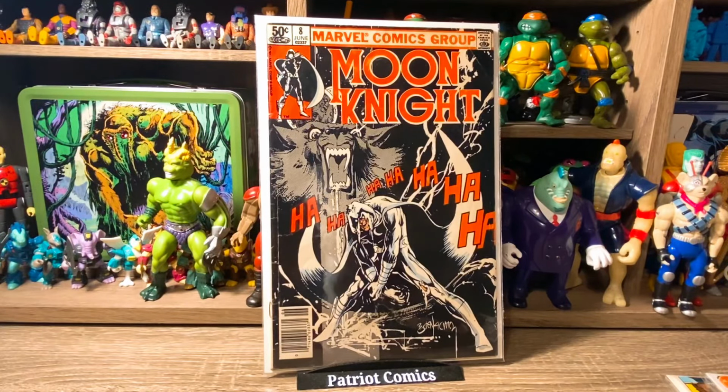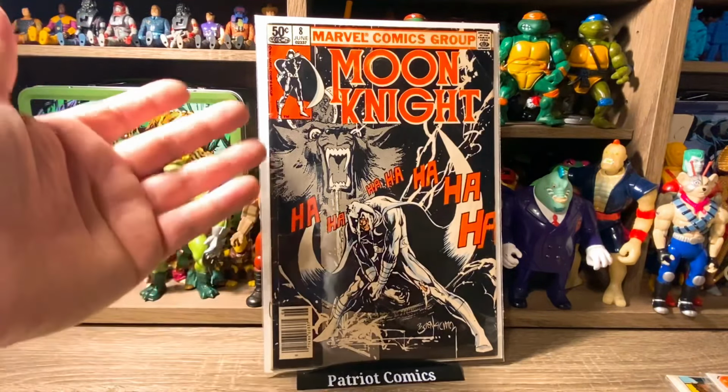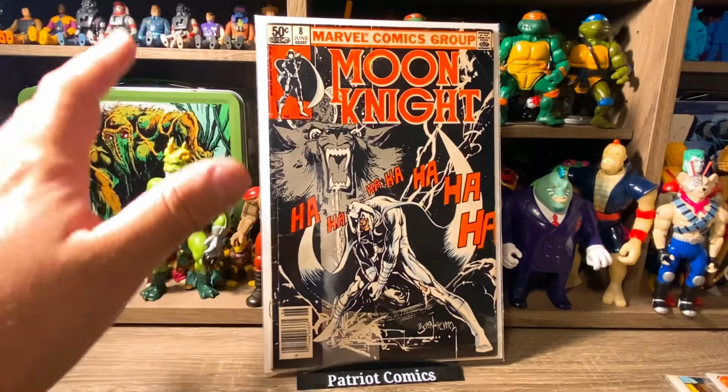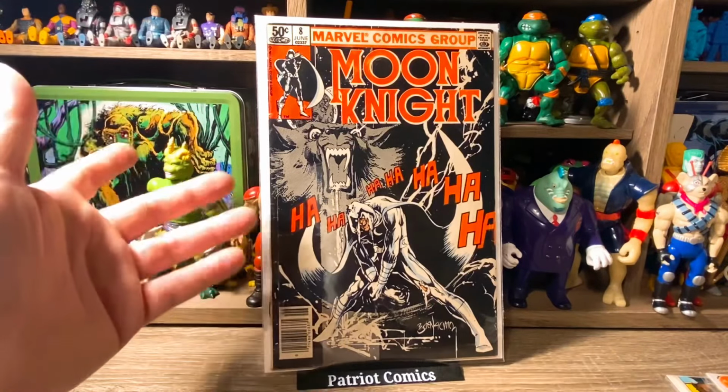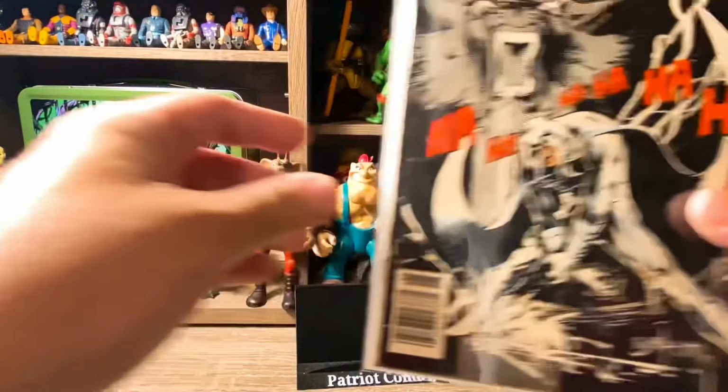And then also this killer, awesome Bill Sienkiewicz cover, issue number 8. This one's also lower grade, but it's just such a cool cover, such a cool book, such an amazing run, and for a dollar, like I said, had to pick it up. Love the werewolf and Moon Knight cover.